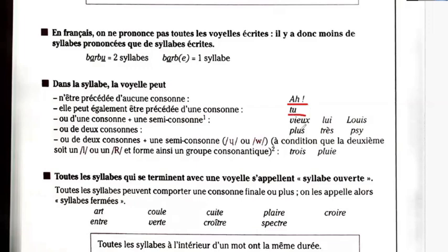We have what we call tu. The T there is a consonant preceding the U, which is a vowel. Now, it could be preceded by a consonant and a semi-consonant. You are going to learn more about that as we progress in this series of lectures on French language phonetics. So you have Vieux, you have Louis. So you have the semi-vowel there before the vowel. So vowels are also introduced that way.